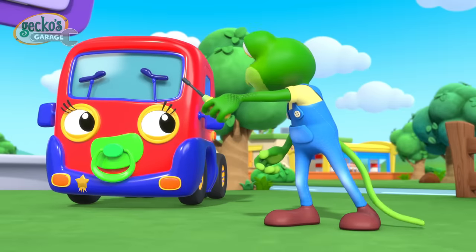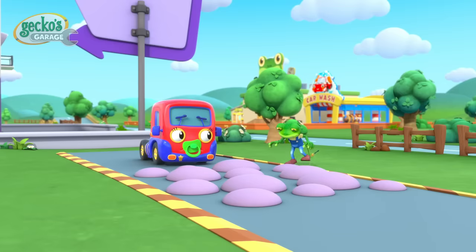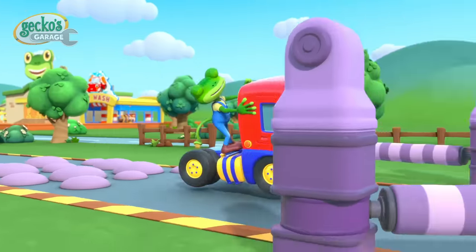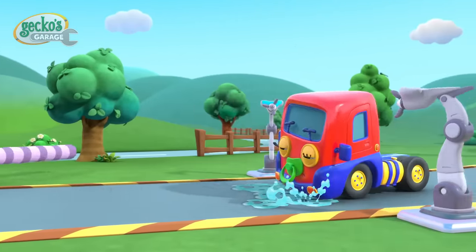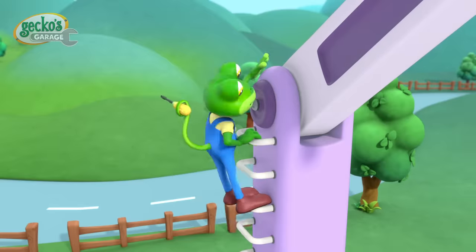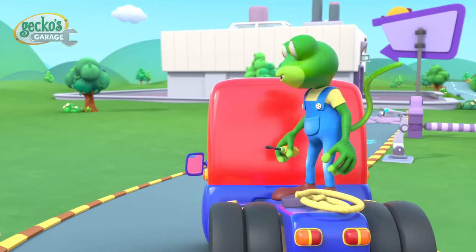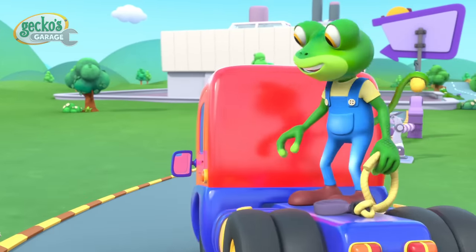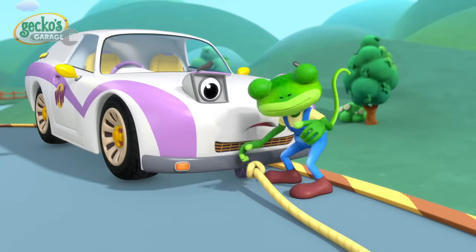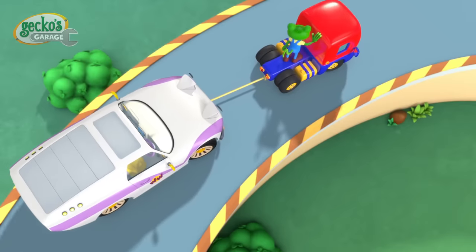Baby truck, we have to rescue them! Take your time. You can do this. Great touching, baby truck! Don't worry, Mr. Weasel. I'll have you down in no time. Just like you reversed in the test, baby truck. Nice and steady. There we go. Safe and sound, Sly.